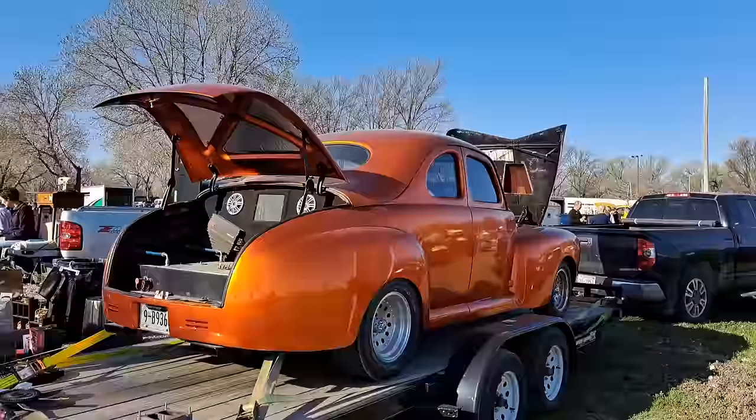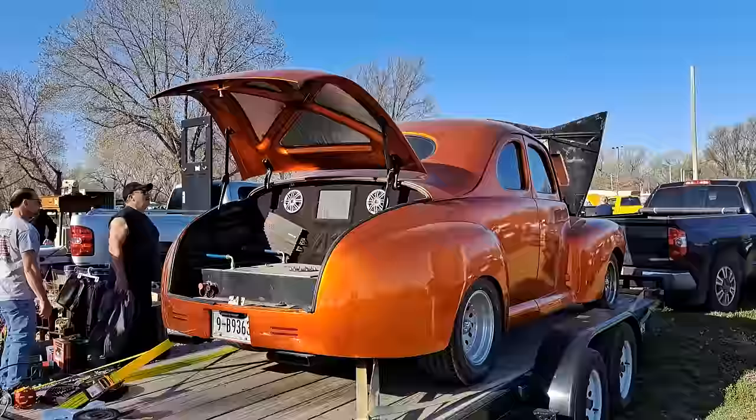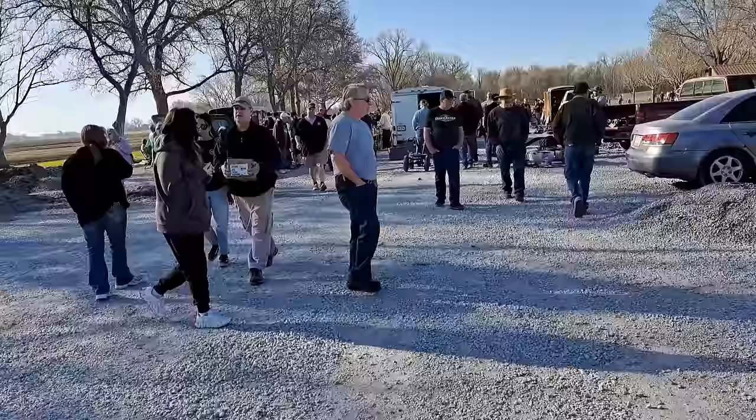Here's a Ford coupe, kind of a street rod. This aisle is real crowded up here. It kind of narrows down in this area back here, so we'll catch up with you out in the middle of it here.